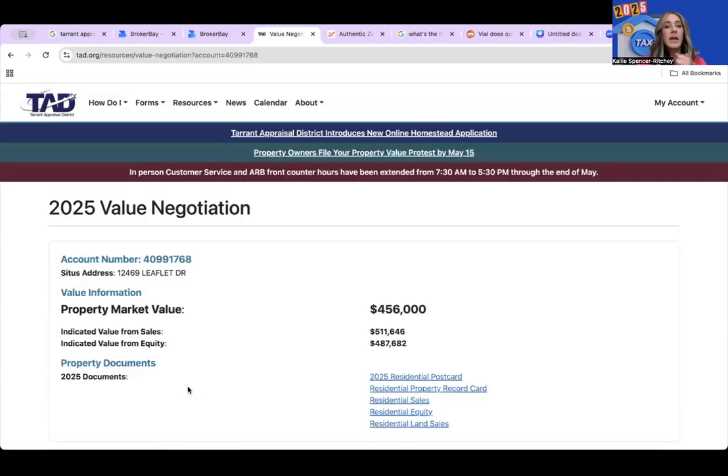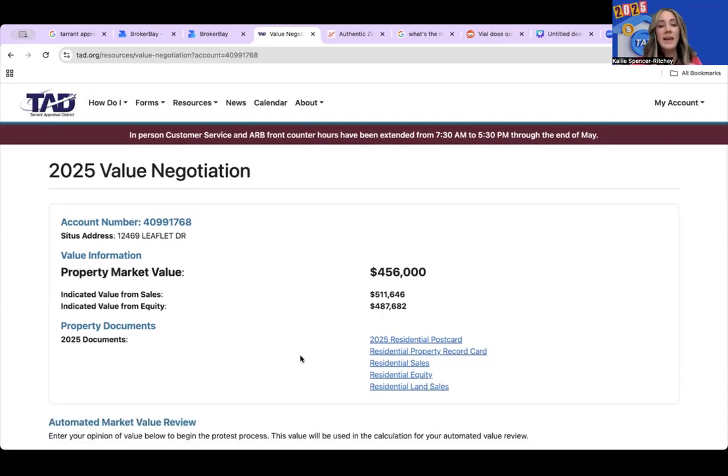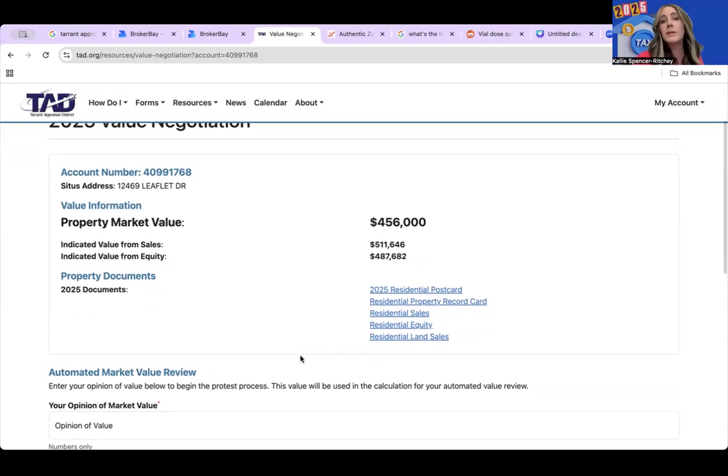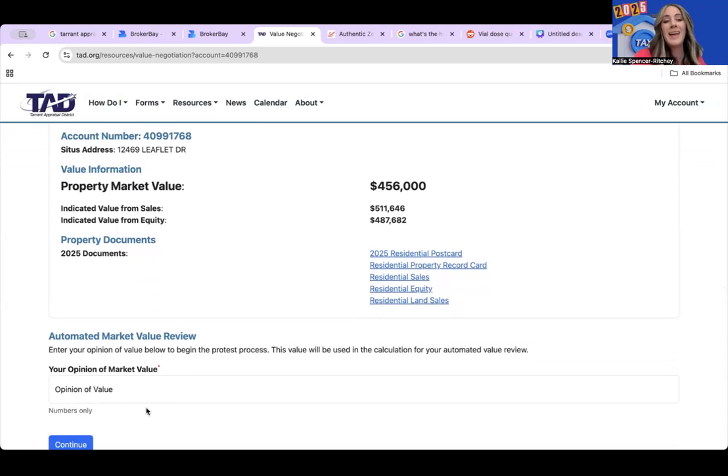All right, let's go to our protest. There we go. This is the property market value that they gave. Now, I had to dispute this last year, and I won in a dispute, and that's where they got this 456. They did previously assess it at 487 last year, or 511, something around there, and I got it all the way down to 456. Now, they're saying, hey, we're going to let you use that. But I looked at my comparables and I found some that I thought are a little bit lower than this 456. So just because they're using the one from last year doesn't mean I can't put another opinion of market value here.